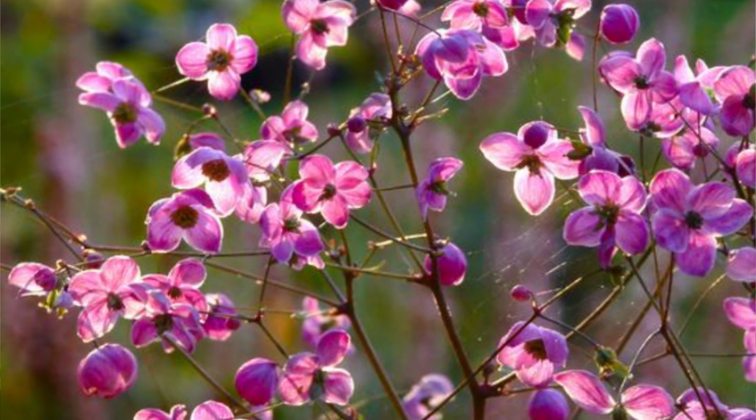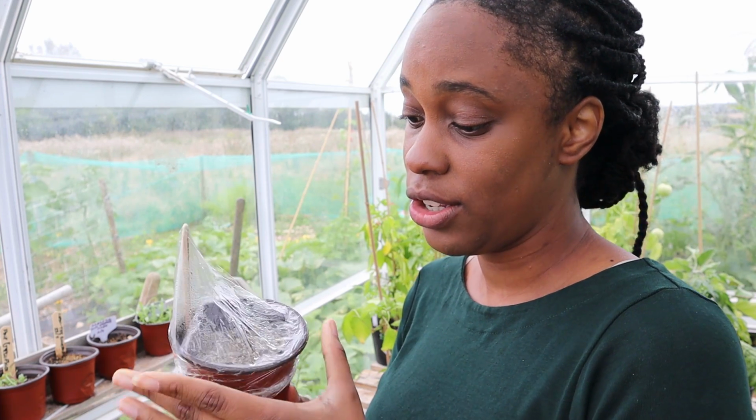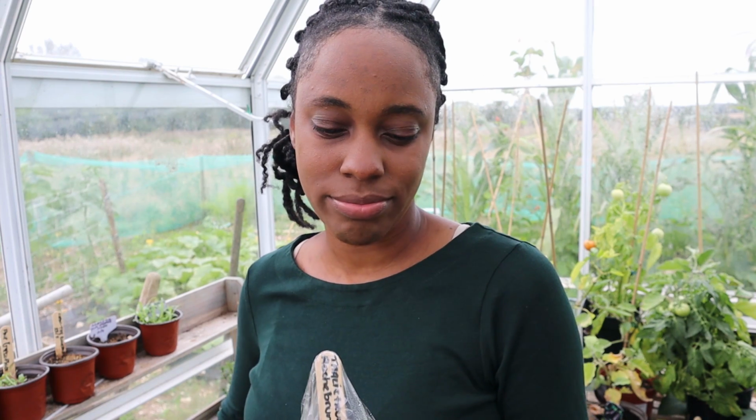I think this takes a while to germinate, so I've only sown this on the 11th of August, and it's probably, what date is it today? It is the 18th today, so I'd give this another week or two. This is just the beginning stages of the sowing for next season, but I wanted to get as much of the sowing done on this side of the year in the autumn, so that would limit the amount of work that I have to do next spring.